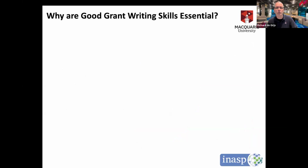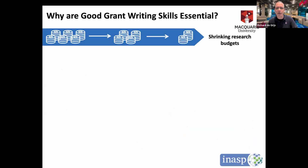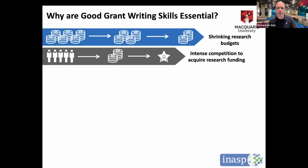So you might wonder why good grant writing skills are essential. Well, first of all, as I mentioned, in some countries the budget for research is limited and it's shrinking. We can see that if we've been following the news for the last few months, in the United States, where research funds are being cut, and funds distributing agencies' budgets are being slashed. There is intense competition to acquire research funding. Everyone is pretty much good enough to compete and to do the research, but to get the grant, the competition is fierce. And there are very small margins between getting funded and not getting funded.